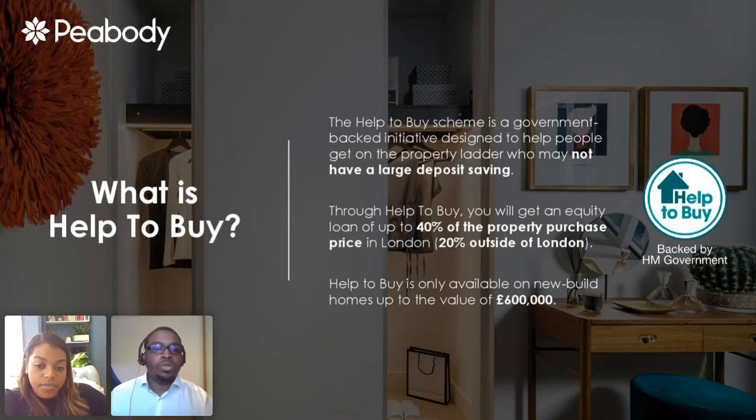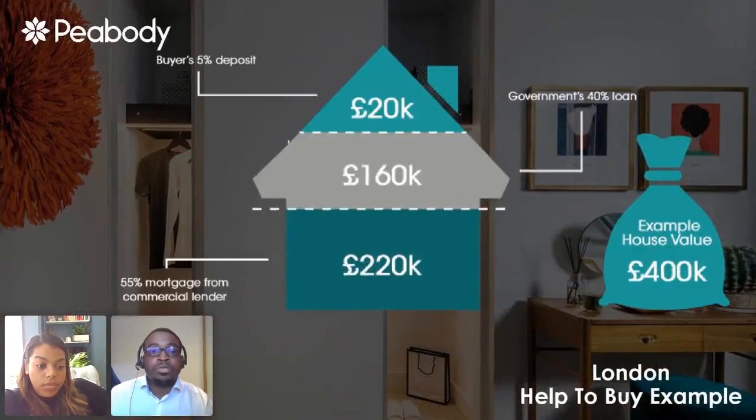And on to Help to Buy. Help to Buy is a government scheme which is aimed to get people onto the property ladder. This is designed for people who don't have huge deposits. Help to Buy looks at offering equity loans up to 40% of the property purchase price inside London. However, if you live outside London, this is a maximum of 20% of the purchase price. Help to Buy is only available though on new build properties on homes up to the value of £600,000.